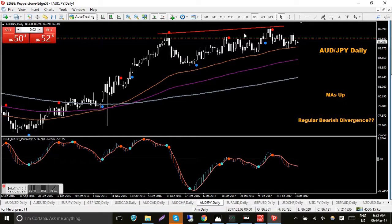I can see the trend is up looking at the MAs. Not sure why I've got that red, that's from the previous trade, probably that red trend line across the top there. But at the moment it's very flat, and the only trades you can see on there, the lines you see, are from the 4 hour trade.